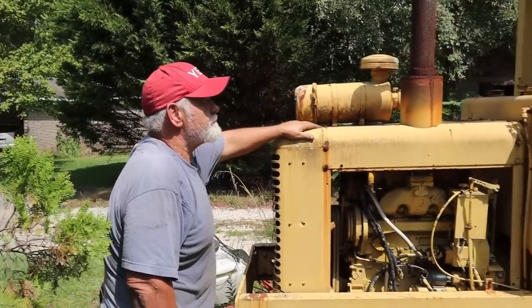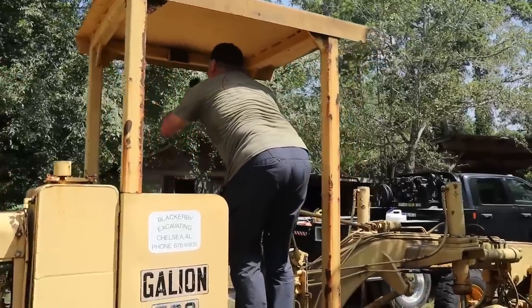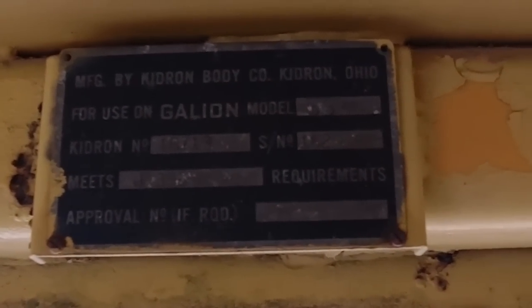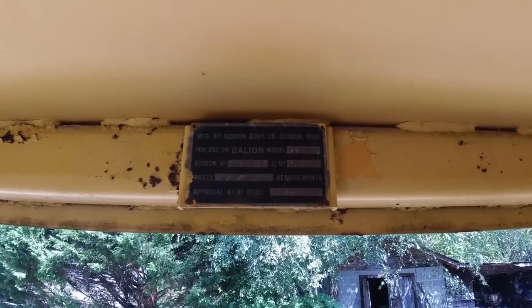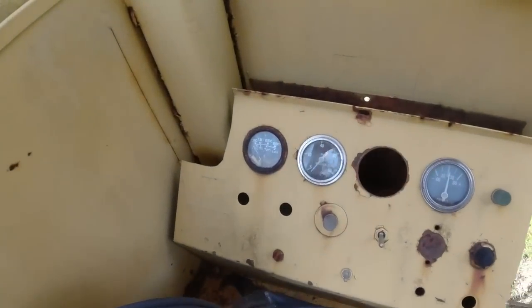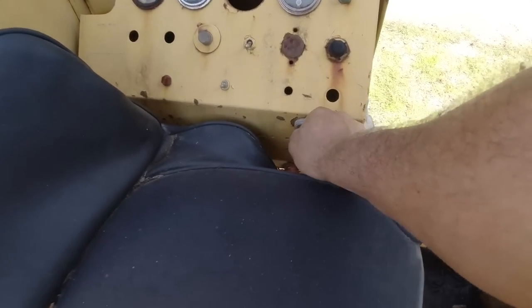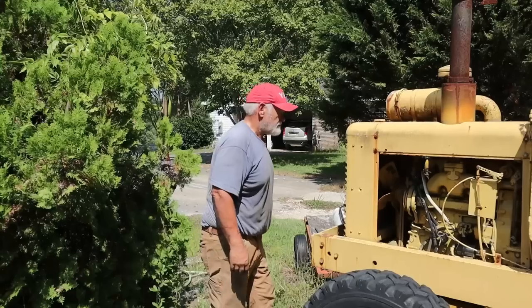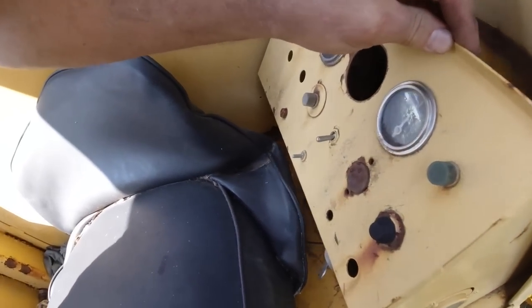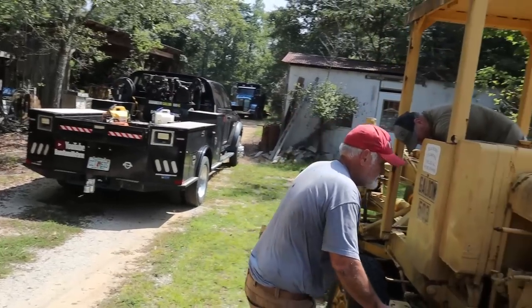43 years old. Look, we're trying to strain our eyeballs, and there's a data plate up here. But it doesn't say 503L meets the requirements. Here's your temp gauge, your oil pressure, your amps. It's got a key in it while it's gonna crank. Let me see if it's wired in the back. The key switch does have wires coming out of the back of it, so that's good.